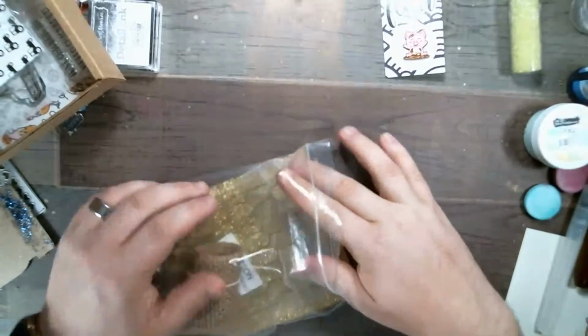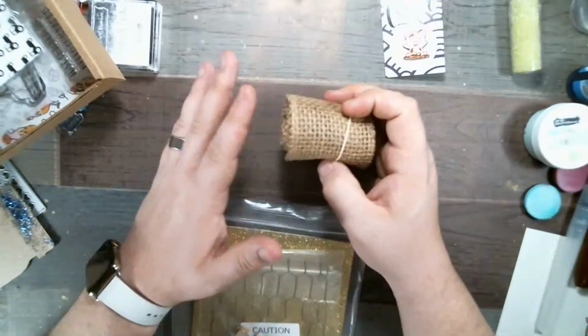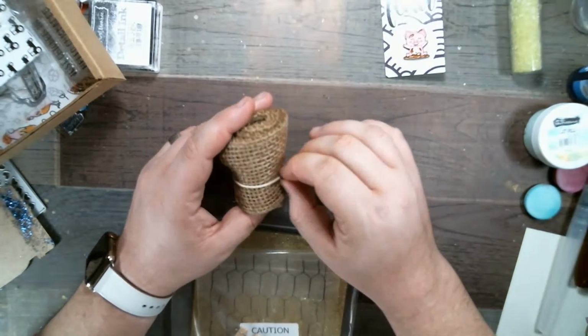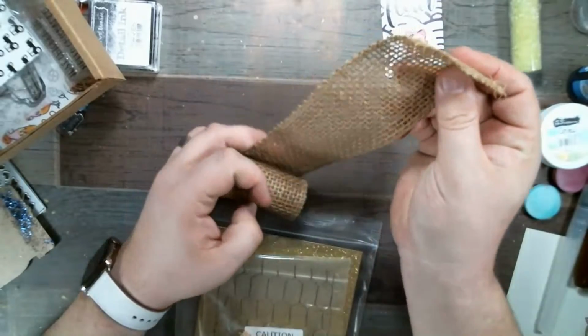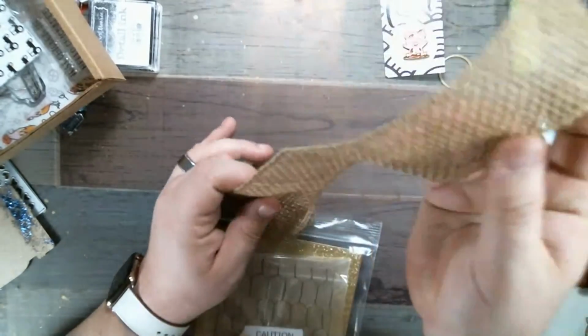All right, so let's go ahead and get started. Now, remember all of the add-ons. I'll let you know if it's available for an add-on. So this first is our new sewn edge burlap ribbon. I want to show you what's really unique and really cool about this.